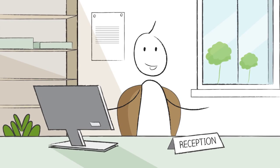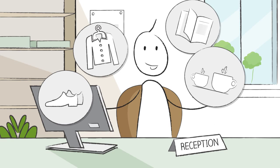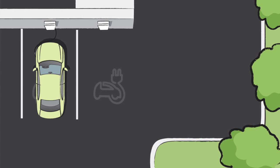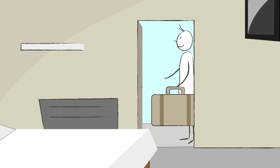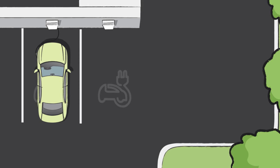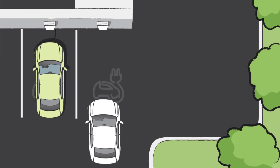When you're running a hotel, nothing matters more than service, and you're always on the lookout for new services to meet your guests' needs. An electric vehicle charging station right on your hotel's premises is a great way to offer guests with electric vehicles added convenience during their stay. And you've decided upon the Schneider Electric's EVLink wall box. A wise decision. Here's why.